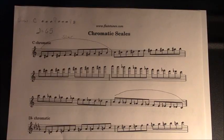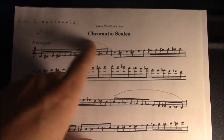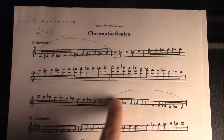Okay, so now we're all ready. Let's get started on day 2. Here we are with our chromatic scale. I'm turning our metronome on at quarter note equals 65. Today we're going to start with half notes and then we're going to do it again, just the first octave. As we come down, we're going to tongue each note.